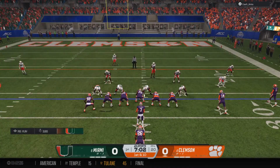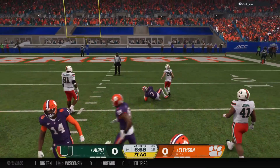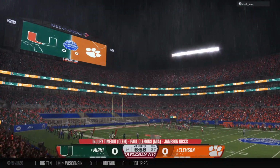And now, by the way, you got a program that has great history at the running back spot. Guys like, think about it, Travis Etienne and C.J. Spiller, the backs they have here now on this roster. Boy, just so many different combinations and ways to attack you.